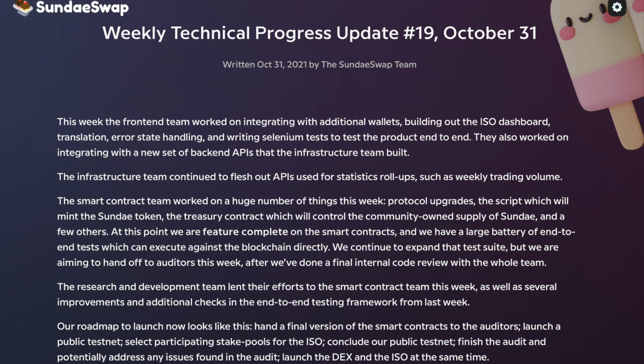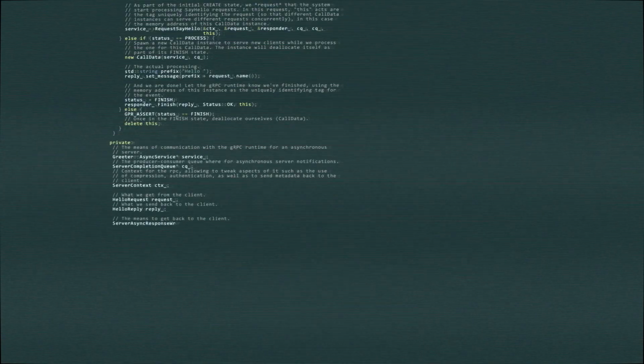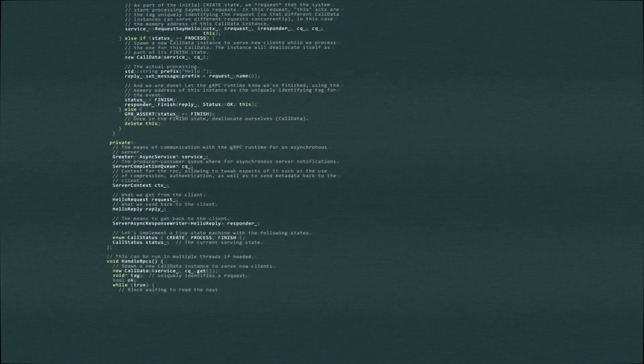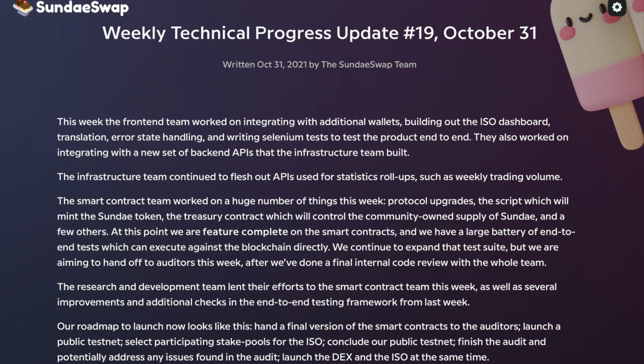So with the ISO dashboard, the ISO is where you can stake your ADA and you'll receive SundaySwap rewards. So I'd imagine with that, they're just building out the dashboard and what that looks like and the functionality around that. The infrastructure team continued to flesh out APIs used for statistics rollups such as weekly trading volume.